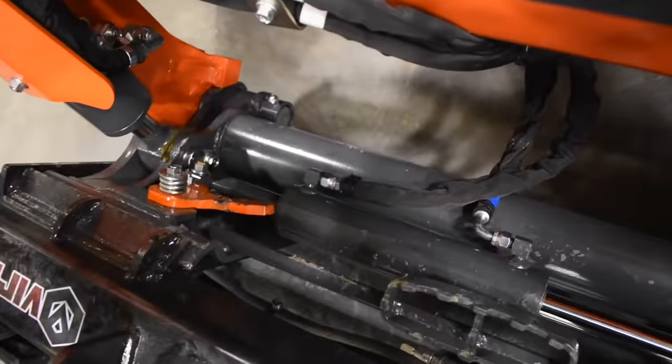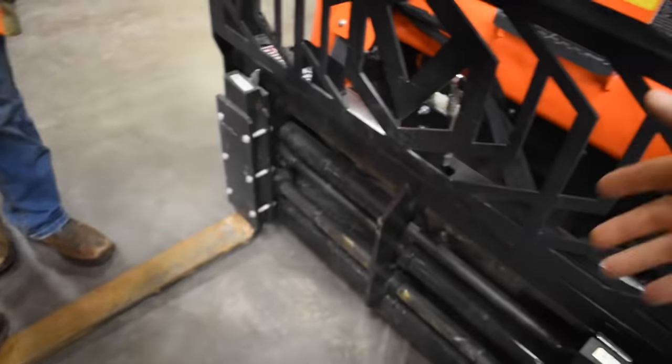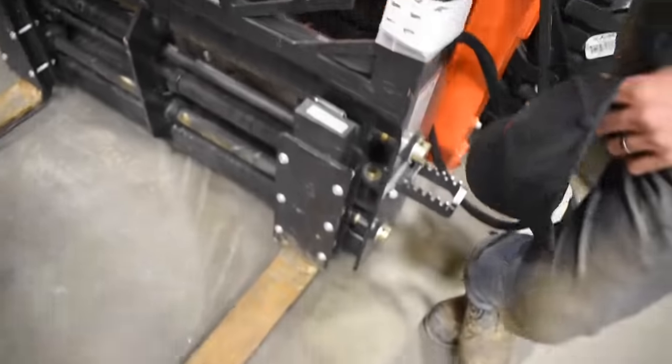What do you think? Slide in the back. Keep thinking, nice if like bigger and smaller rock, it'll adjust right to it. So nice, yeah. It's just because you're getting out anyway, you have to undo the hydraulics.